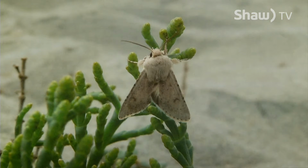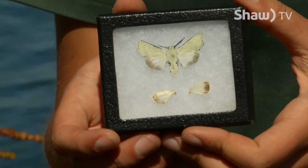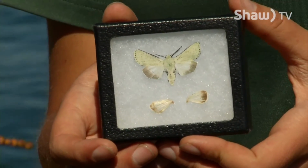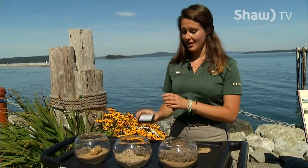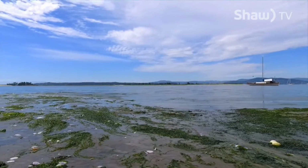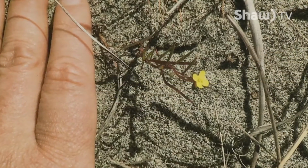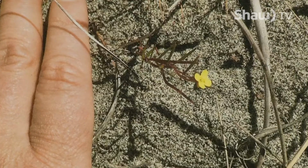There are also other fascinating species like the Edwards beach moth, and these are only found in three places in Canada: Sidney Island, James Island, and Pacific Rim. There are also some really important flower species like the contorted pod evening primrose, and it's a really long name for a little flower.